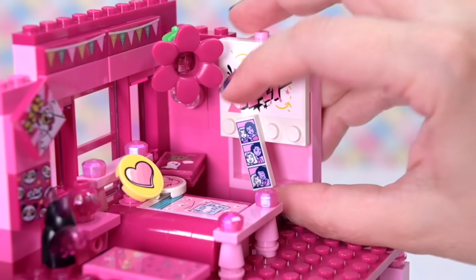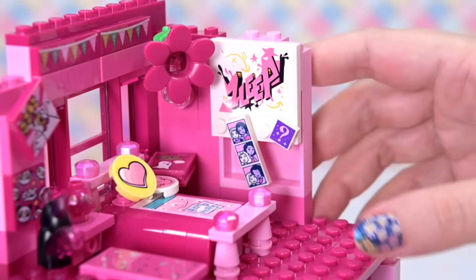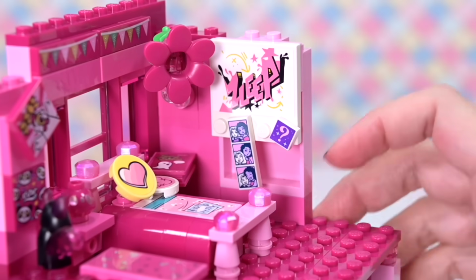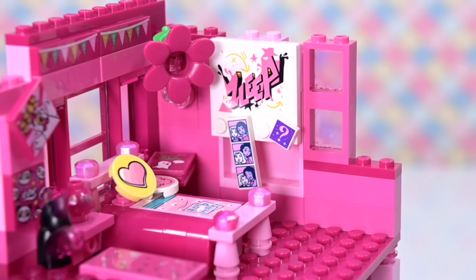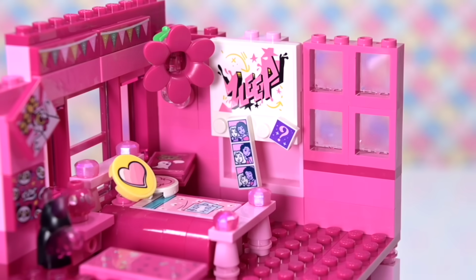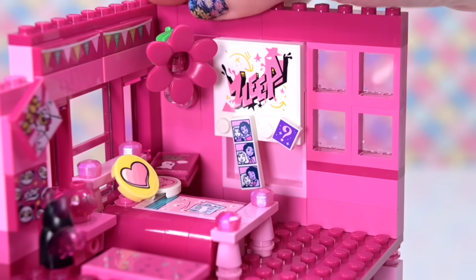So she's got some photo booth pics here with some of her besties, and, no, question mark, because, I mean, we all question our lives regularly, or is that just me? And then more wall and more pink windows. I'm glad I have so many pink windows. I'm able to do this whole pink house, which is mind-blowing for me.